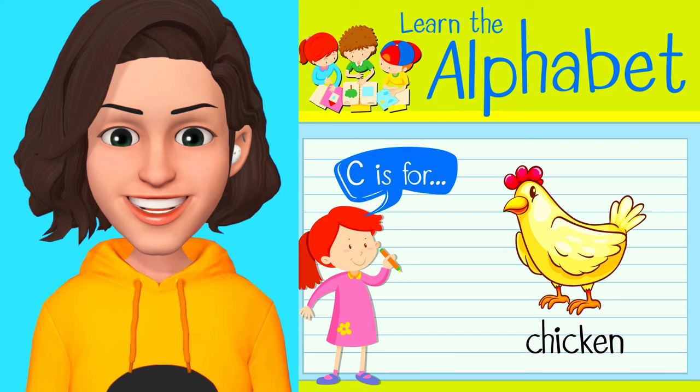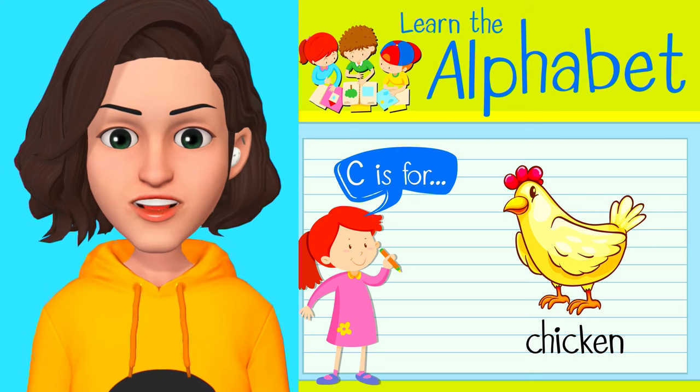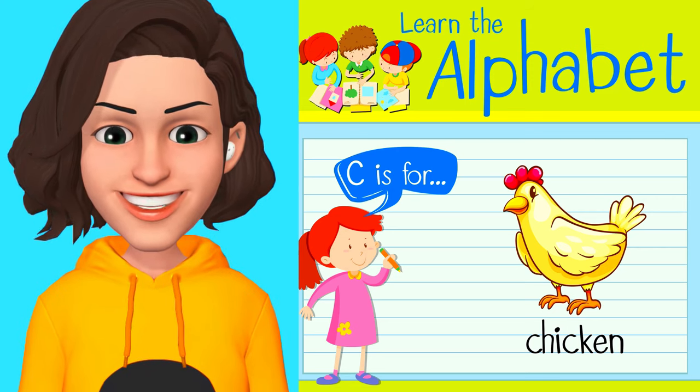Which animal is this? It's a chicken. C is for chicken. Can you say it again? C is for chicken. Well done, everyone.